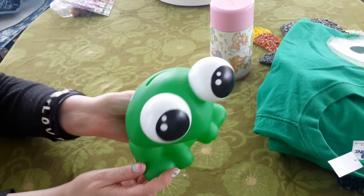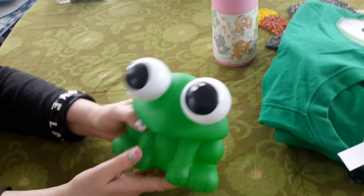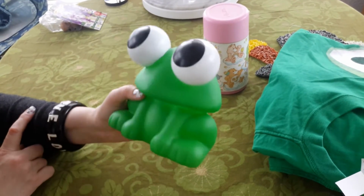And lastly, I got this awesome frog bank, Peppy the Frog. I've named him Peppy, and he's going to go out in the yard and sit around. He's not marked, but he was a whole dollar. But he's so cool. Look at those eyes. Frog people. So, there's Peppy. So that's what I got at Deseret.